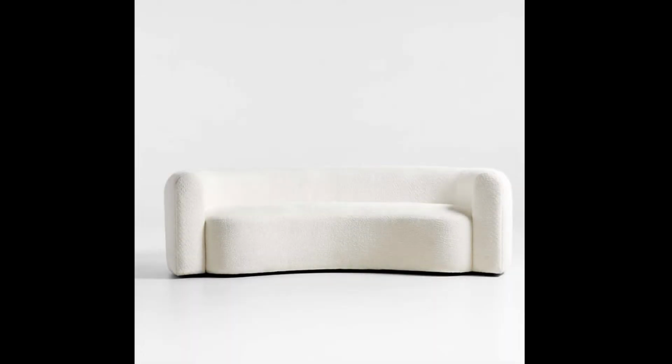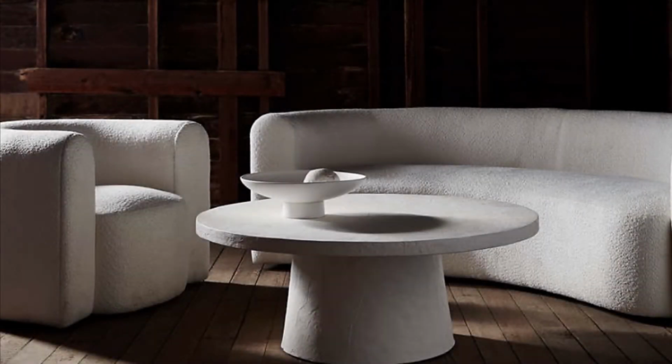And then they have the Hugger Boucle Sofa that kind of goes with it. I'm not sure I would do both of them, but I love both of them. So love, love, love. And then the last boucle one, I told you they're killing it with the boucle. If you're a boucle lover, definitely check out Crate and Barrel.